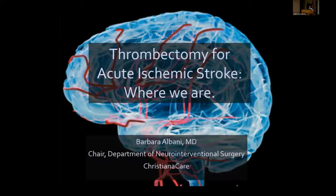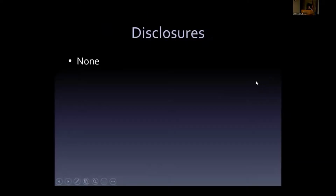I'm going to talk a little bit about thrombectomy, which is the mechanical removal of clots. And I wanted this to be a little informal because we don't get a chance to be together very often. So it's nice to be able to have some feedback from the audience. So there'll be a quiz. All right. I have no disclosures.